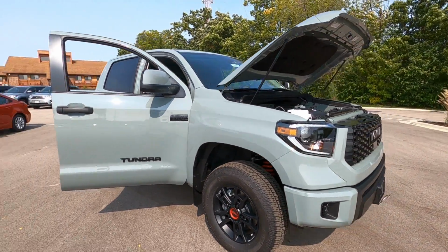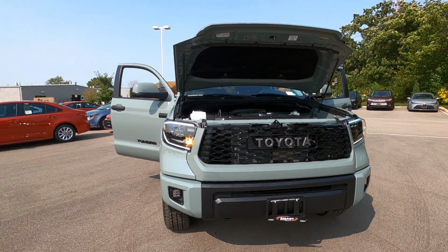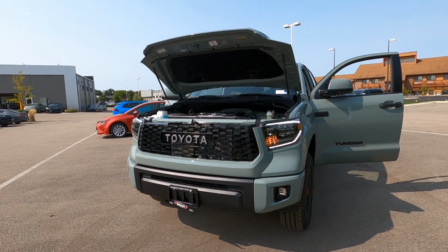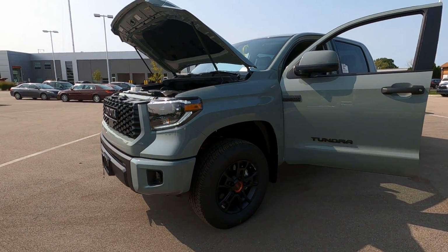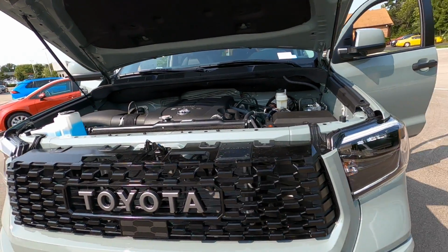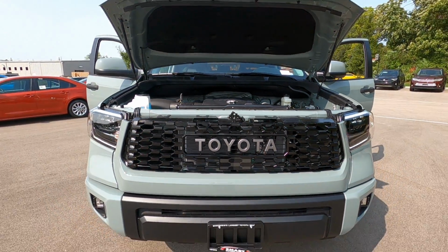And then the vehicle itself does come with a 3-year, 36,000-mile limited warranty. No deductible. So a great warranty package on a high-quality truck. Wow. Really great option if you're looking for a brand-new 2021 Toyota Tundra. This TRD Pro. Lunar Rock is the color. Oh, it looks great.